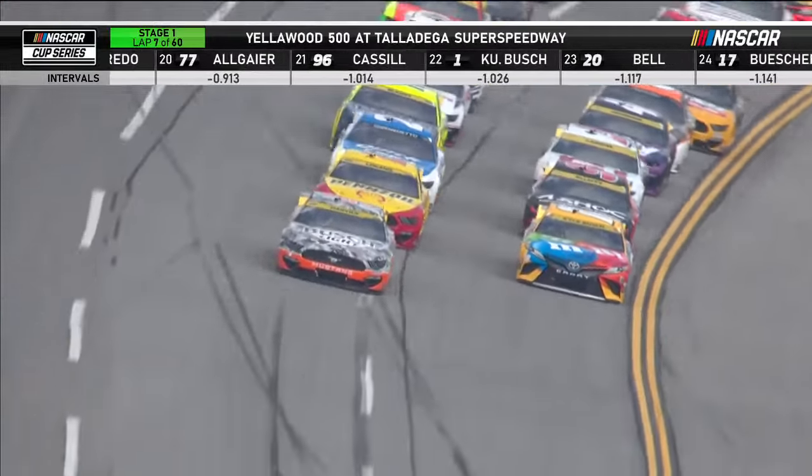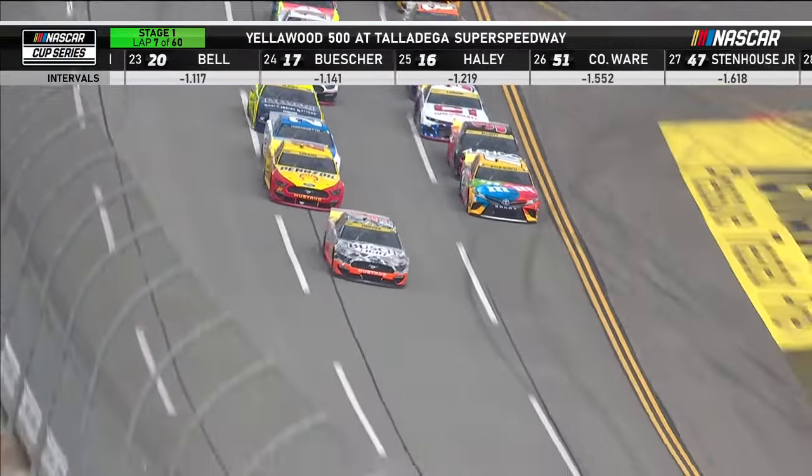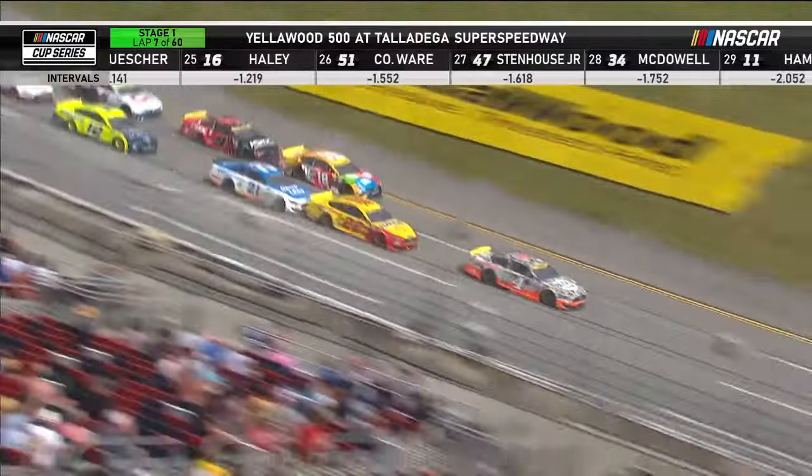Offset his car to the right. You can push on that rear bumper on the right side of that car. You don't want to push on the left in a corner. You can spin the guy out. You push him on the right, it's much safer.